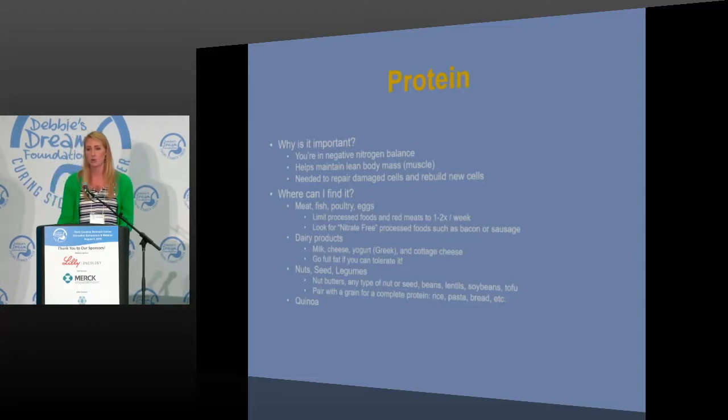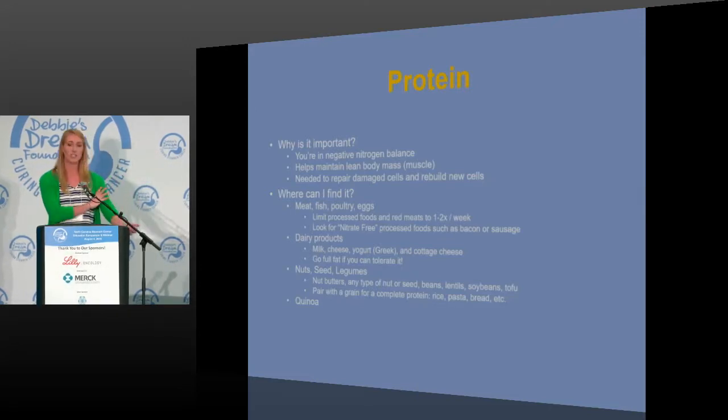So where does that extra protein come from? Often it comes from your muscles. So when you're losing weight, you're not just losing fat, but you're losing muscle as well. And you often see it in your arms, around your clavicles, in your face, around your temporal region. And so it's very important to get enough protein in.